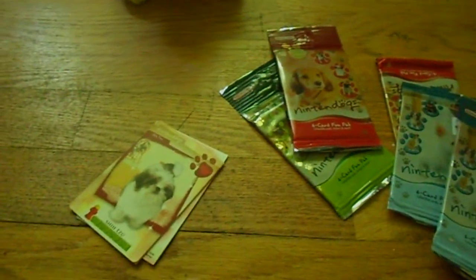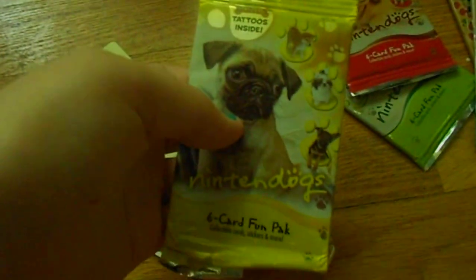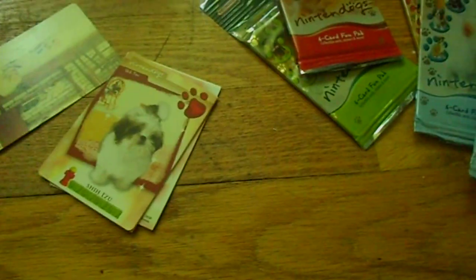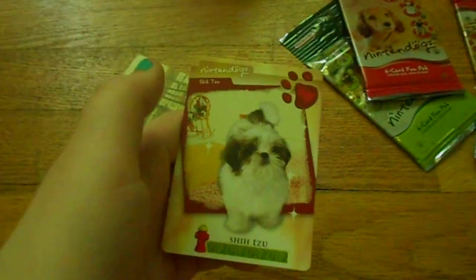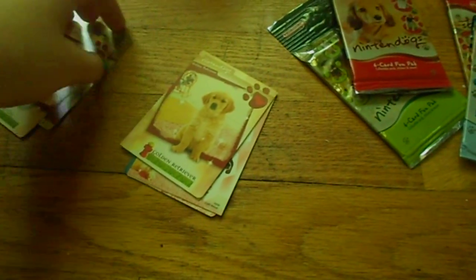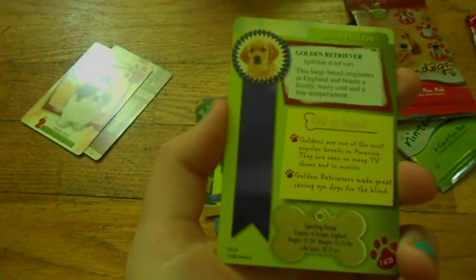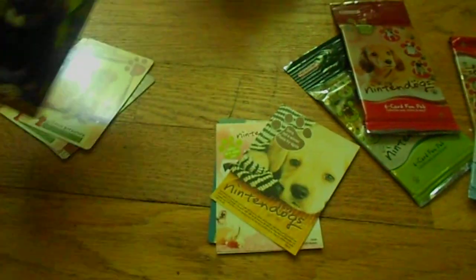I guess these are different series, because some of these cards are different from this one. These three cards are different. Shih Tzu. It just says stuff about dogs and all that kind of stuff. Golden Retriever. Schnauzer, stand-up card. You punch this out and stand it up on your dresser or whatever.